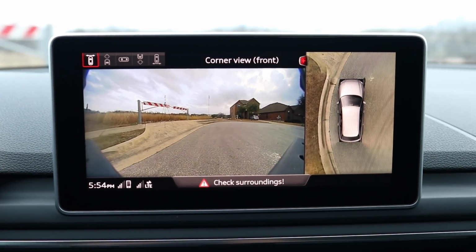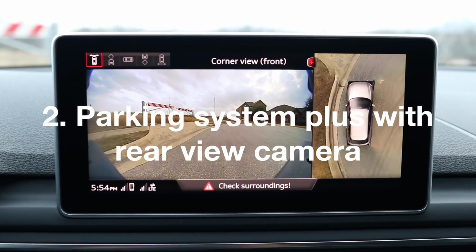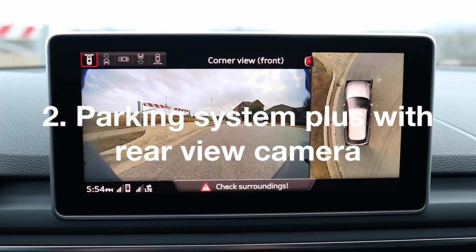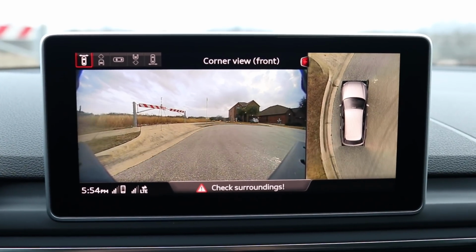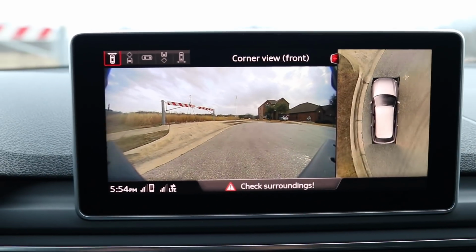Probably one of my most favorite features of the car would be the backup camera with the top-down display. Definitely I've had other cars with backup cameras, but none of them with this type of top-down view and just the variety of different views you get with the car.